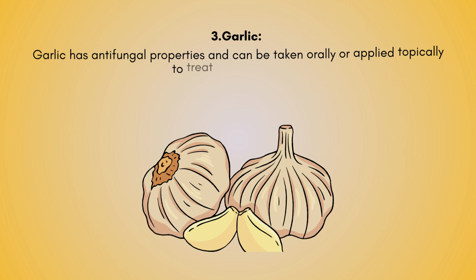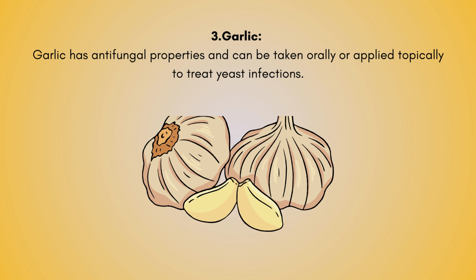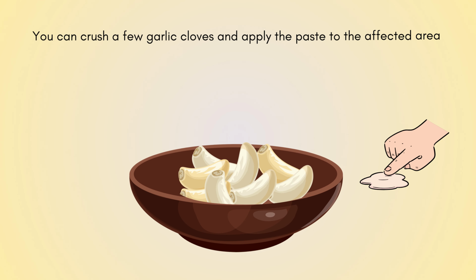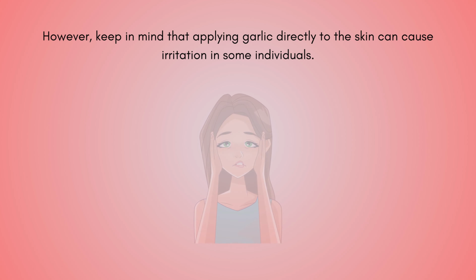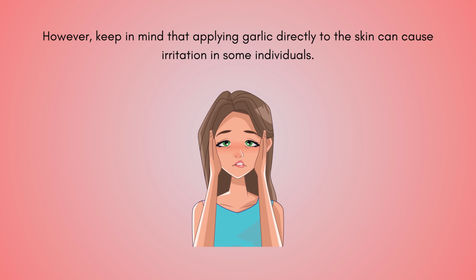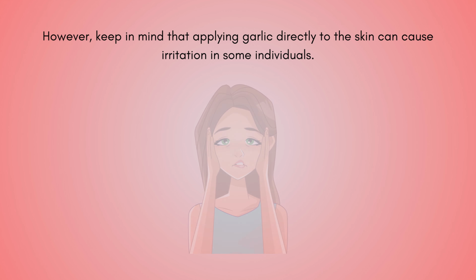3. Garlic. Garlic has antifungal properties that can be taken orally or applied topically to treat yeast infections. You can crush a few garlic cloves and apply the paste to the affected area or add garlic to your diet. However, keep in mind that applying garlic directly to the skin can cause irritation in some individuals.